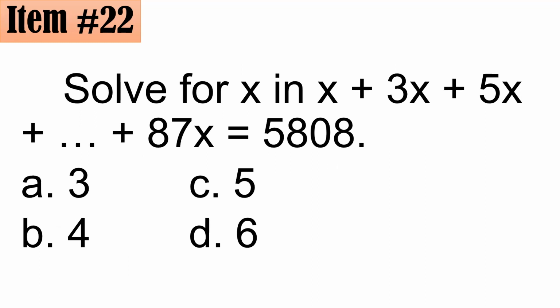22. Solve for x in x plus 3x plus 5x plus all the way until 87x equals 5,808. Is it 3, 4, 5, or 6?